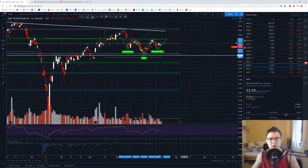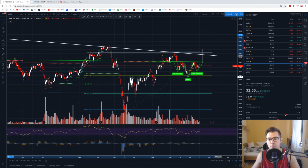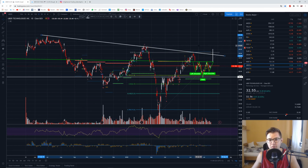Looking pretty nice currently. So this could go, as I said, above its last swing high, and to $40. This would be the approximate target currently. Of course, this trend line is to be looked out for, but after that I would look out for $41.70 for my next target here on Uber.